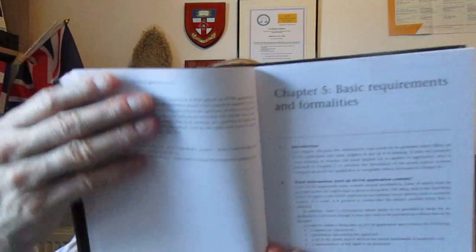Here we go, here's the actual chapter structure. Chapter 1, Introduction to the Union and the EUTM system. Then you've got paragraph numbering there, and then you see it runs through it along that way, with subheads, of course, all the way through. There aren't any footnotes as such, but what you do have at the back is further referencing in each of the chapters, which gives you some leads to look further if you need to into a particular area.